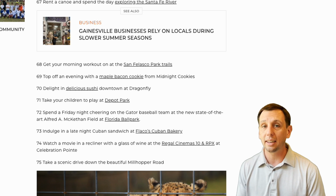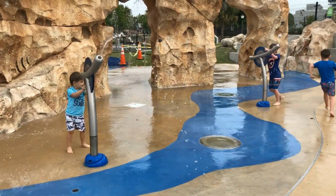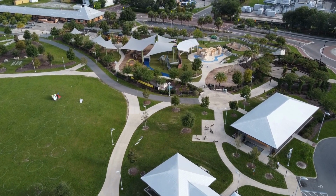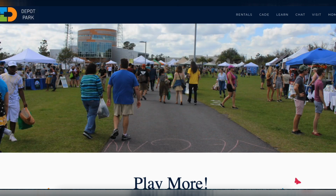Depot Park, again, like I mentioned with the Cade Museum, this is just a great park, and if you do have kids, they will definitely love the splash pad. There are tons of events and things constantly going on at the park, so make sure to look up their website to check the calendar for all the different events and something that you may be interested in.